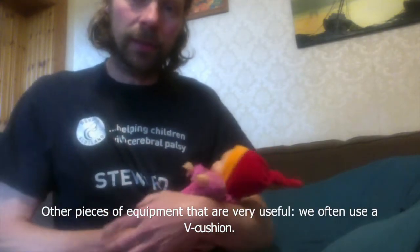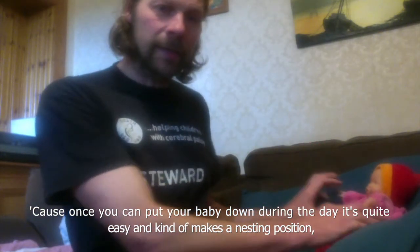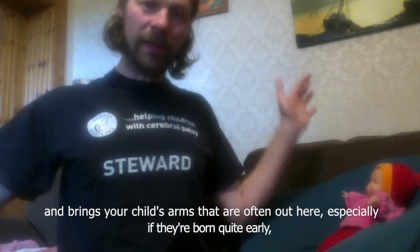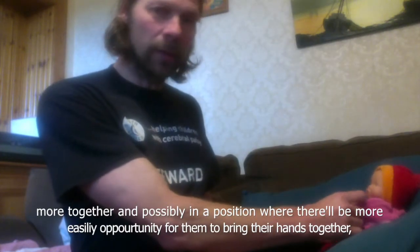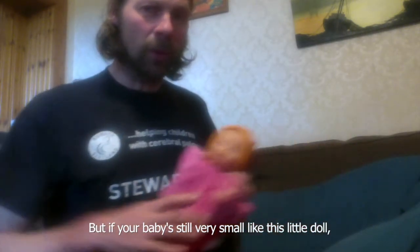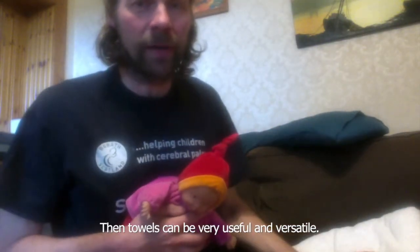Other pieces of equipment that are very useful, we often use a V-cushion, because once you can put your baby down during the day, it's quite easy and kind of makes a nesting position and brings your child's arms, that are often out here, especially if they're born quite early, more together and possibly in a position where there'll be more opportunity for them to bring their hands together and their hands to their face, their mouth. But if your baby's still very small, like this little doll, then possibly the cushion is actually a bit too big. Then towels can be very useful and versatile.